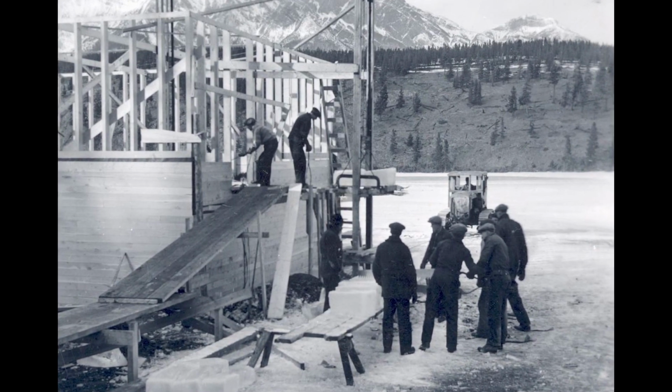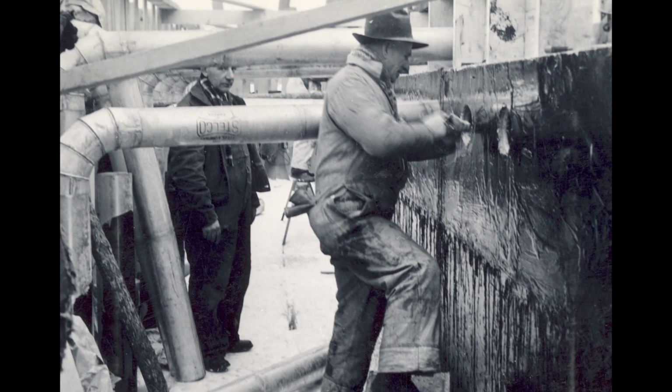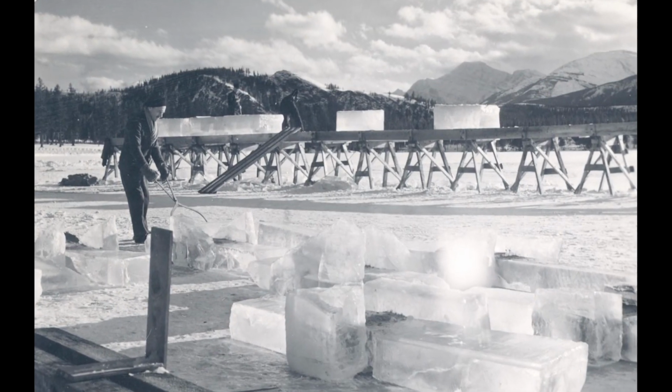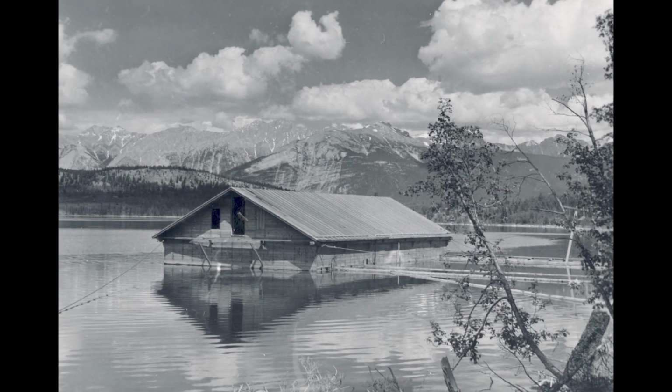The location was chosen for its cold climate, proximity to the railway line, and a workforce from a nearby labor camp for conscientious objectors. A patch of the frozen lake was cleared of snow, and work began in mid-February. Right here behind me is where the ice blocks were cut for this prototype. By early March, the first layer of floor was in place, and by summertime, the prototype measured 60 feet long and 30 feet wide. It weighed 1,000 tons and looked like a boathouse once the roof was complete.